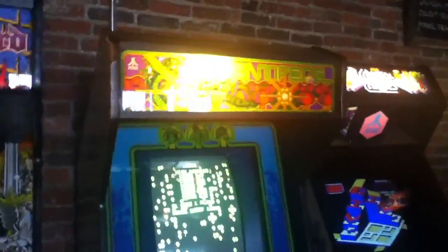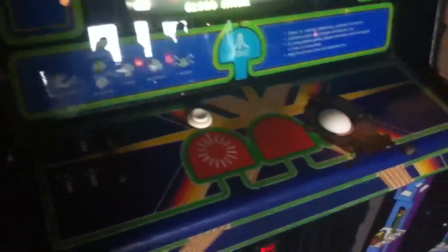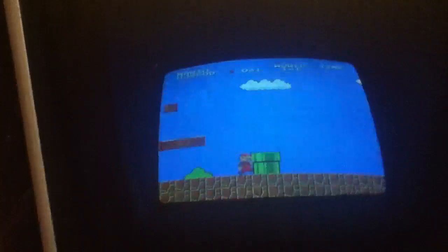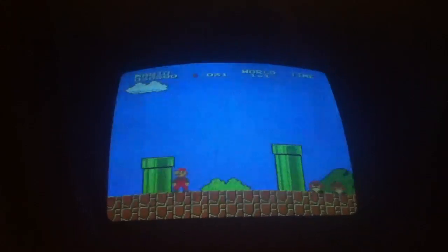And over here, ladies and gentlemen, you've got the classic from Atari, and that is Centipede. Very simple, yet very fun. And of course, one of my favorites over here, that is Atari's Crystal Castles, with Benny the Bear rolling around, stealing all the jewels. And of course, over here, we've got a little rarity, a Nintendo cabinet, and that is Super Mario Brothers. I remember playing this a lot in the laundromat by my house back in 1987. The monitor's a little dark. They could tweak that a little bit. And next off here, you've got Frogger. And of course, the classic Donkey Kong.